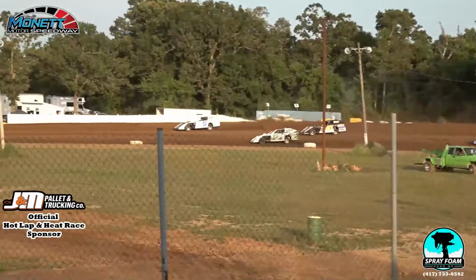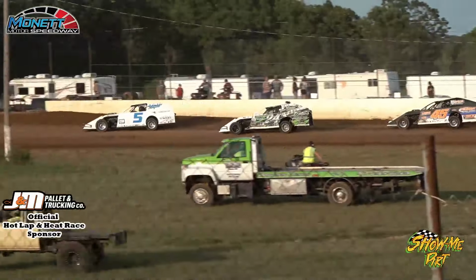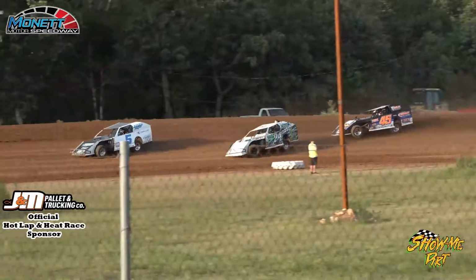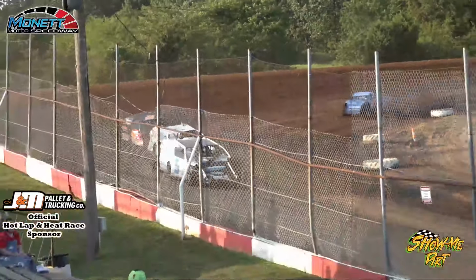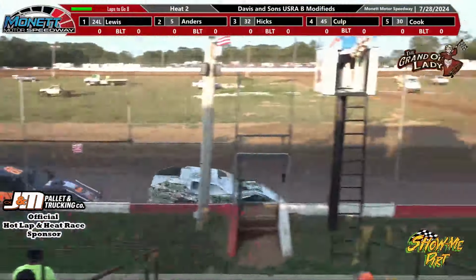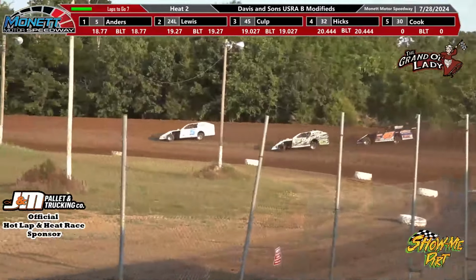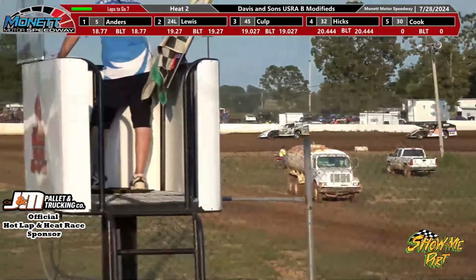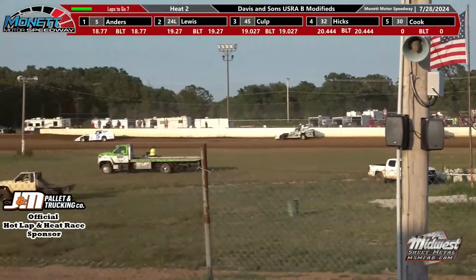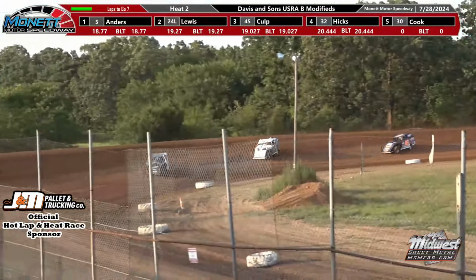Daniel Anders looking bad fast right off the bat. Daniel Anders, your leader, coming through three and four. Dan Culp was looking to follow him on that top side, but he tucks into that third spot right behind Patrick Lewis in that 24L machine. A lot of popping and cracking coming from Kelly Chick Hicks' machine. He falls back fast, unfortunately. Daniel Anders out front here out of Joplin, Missouri.